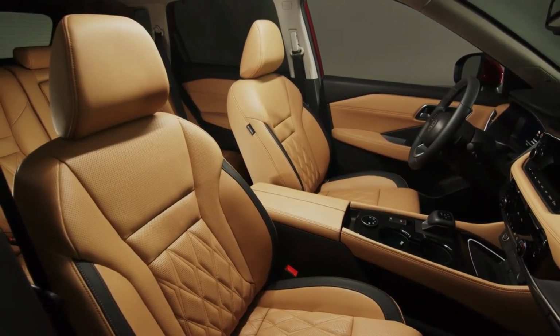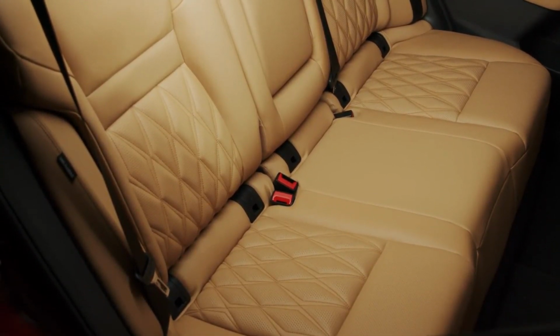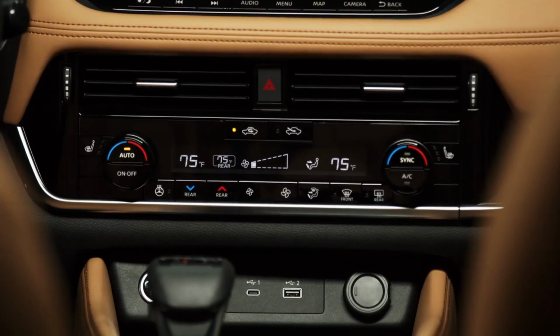The interior has a completely new design, more modern, giving a mood that looks simple but strong as well. The seat has a diamond cut leather pattern and the gear knob is a new electric style.